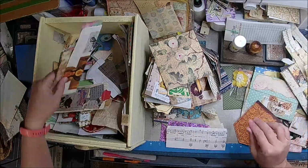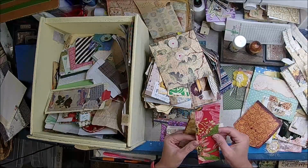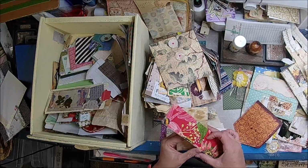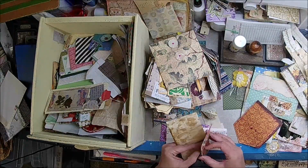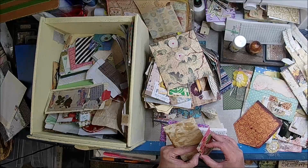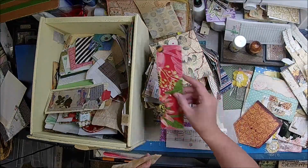Here. See, there's a bunch of stuff. If this opens, I'm going to give it away. If it doesn't, I'm going to keep it because I don't want you guys to be like, what the heck is this? Nope, I'm going to give it away anyways.